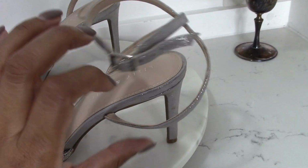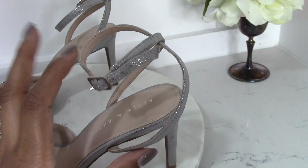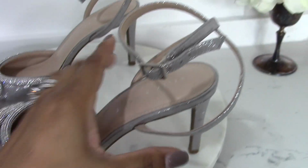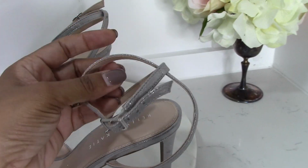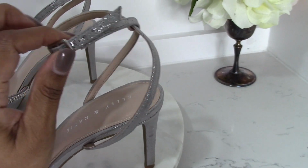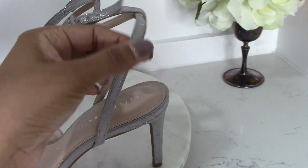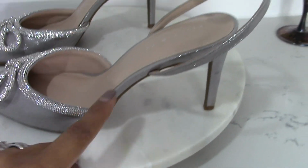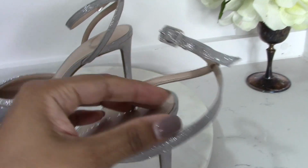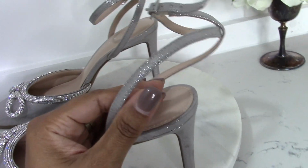Another thing that I noticed about the Mach and Mach or Mac and Mac shoe is that the crystals go all the way up and around the strap. And when I first saw those in the store, I said, this is such a poor design. Why would they make this crystal go all the way up around the strap? When you strap it over top of each other, it's going to just rub all the crystals out or have them pop off or ruin them.